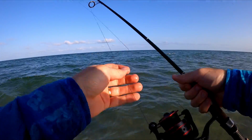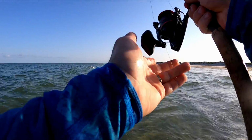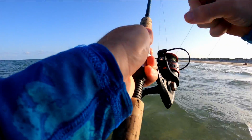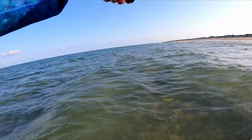Okay, that was cool. So what just happened there, I saw these fish smacking the top, going after all these little minnows, and I threw at it, and I happened to just land right on top of them, and they nailed my lure. It was a little skipjack.